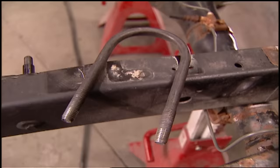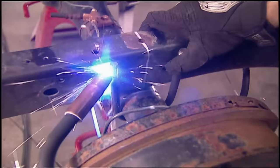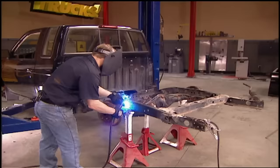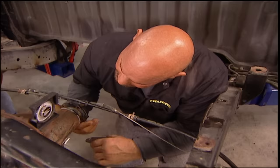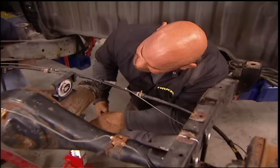Right on. First, we center the Toyota rear end in the frame. Then, by using old U-bolts tack welded to the frame rail, we can lock the rear end in place at ride height. This allows us to rotate the axle assembly and adjust the pinion angle. Once the pinion angle is set to 0 degrees, we'll weld the axle to the U-bolt until our four-link is completed. All right, hit it. That's it.